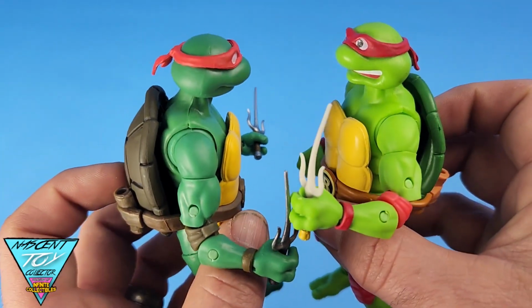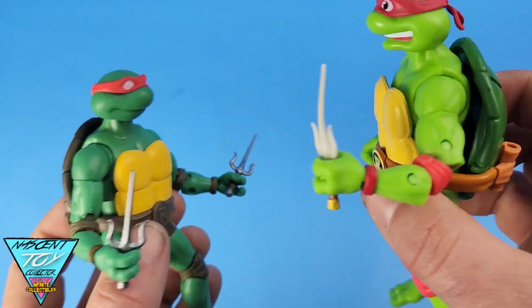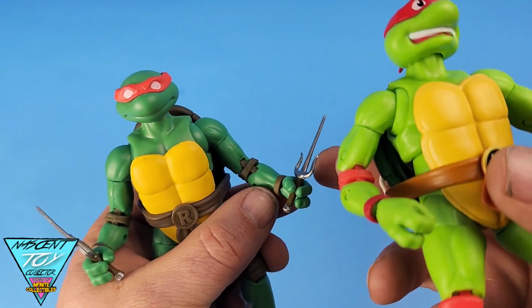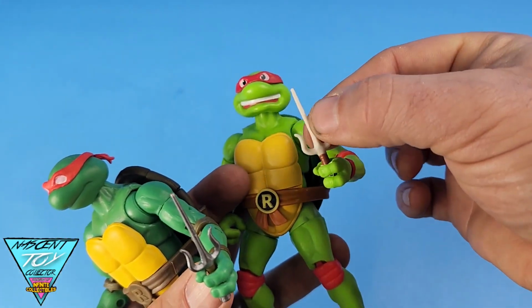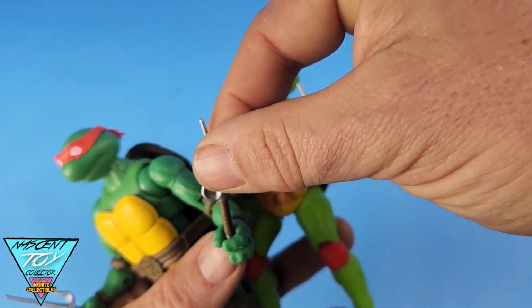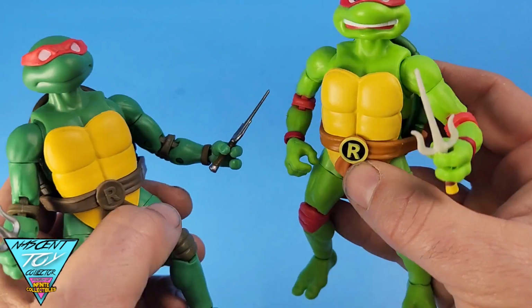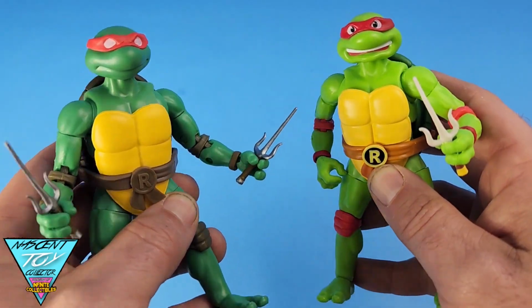But there again, you can see that skin tone's totally different. The shell's a different color. And this is Raph, of course. Now, both of them have the same issue. None of them could hold the size worth a damn. As you can see, bloop, bloop, bloop, and then bloop, bloop, bloop. Both are weak. I noted that in my previous review of the Best Action Turtles. They did not fix that with this.